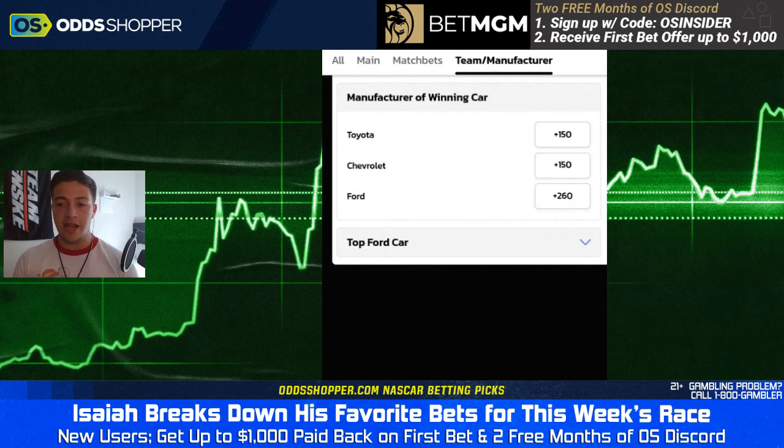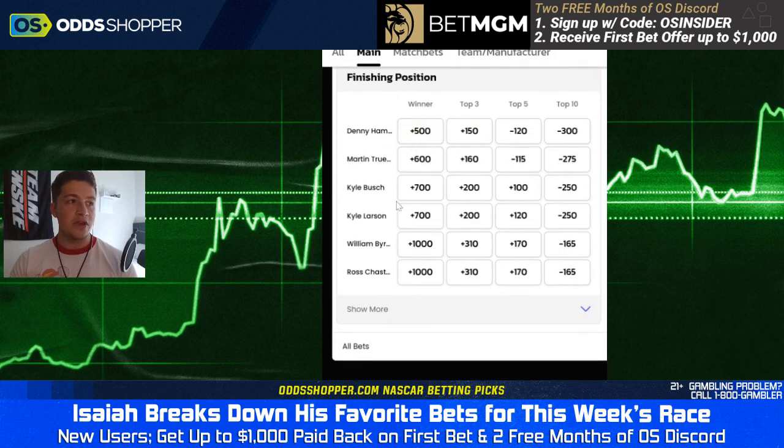You've got MTJ and Hamlin, who are co-favorites over here. Okay, they moved the odds a little bit over here at BetMGM. Hamlin is obviously the bigger favorite, slightly over Truex. When I did the math originally, they were even. Regardless, MTJ and Hamlin roughly had odds of 15.4% implied, which adds up to already 30.